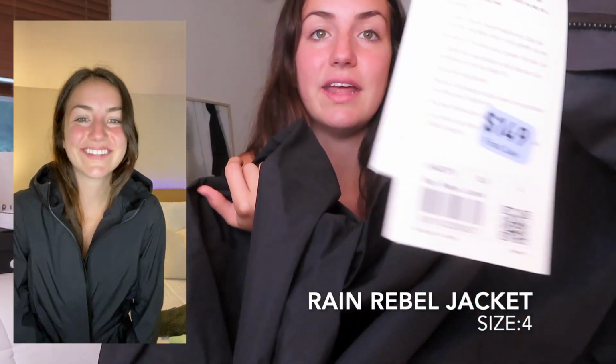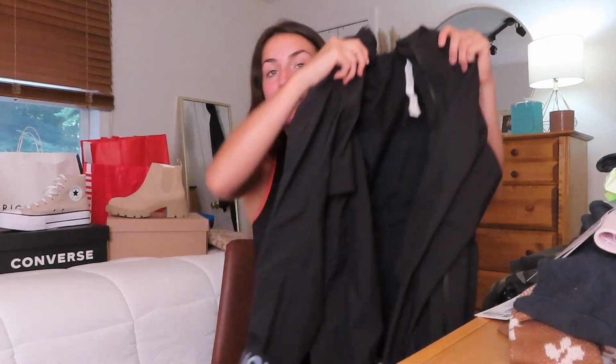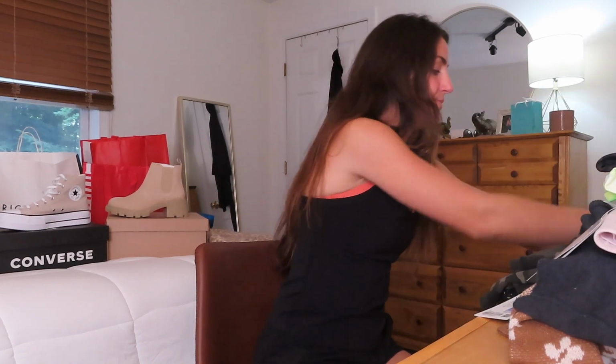I'm just in awe that I found this. I love how it looks. It's so flattering, so gorgeous, and I needed a new rain jacket. I'm very excited about this jacket, and I can't wait to wear it. And this is actually the one thing that my mom, I think she bought this for me, and I love her for it. So thank you, Mom.